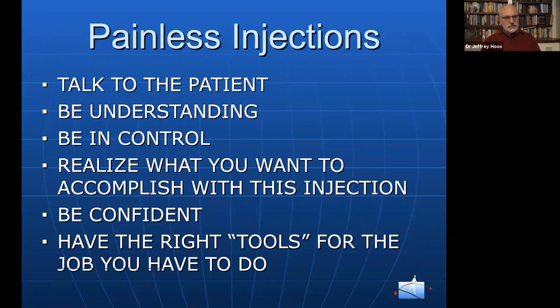Thanks, Jeffrey. Please continue. So, painless injections. You have to talk to your patients. Now, it's a little more difficult with a mask in front of you.